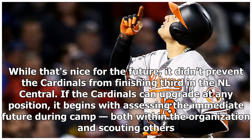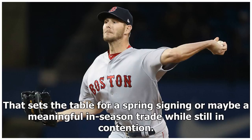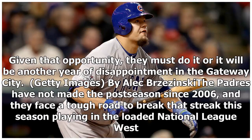If the Cardinals can upgrade at any position, it begins with assessing the immediate future during camp, both within the organization and scouting others. That sets the table for a spring signing or maybe a meaningful in-season trade while still in contention. Given that opportunity, they must do it or it will be another year of disappointment in the Gateway City.